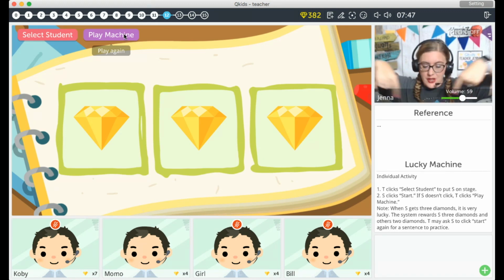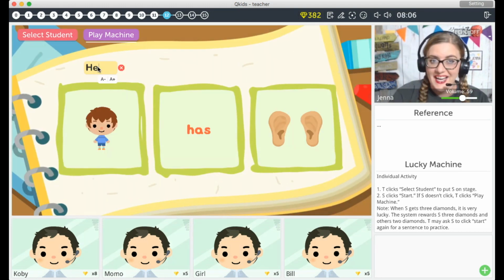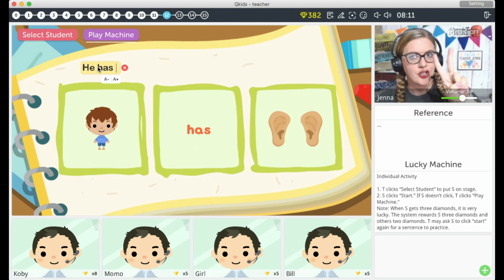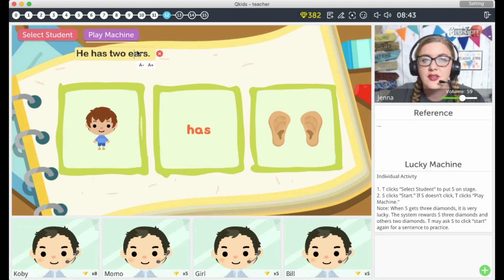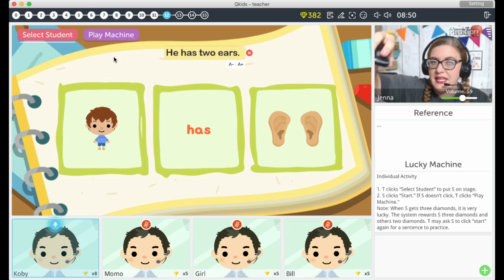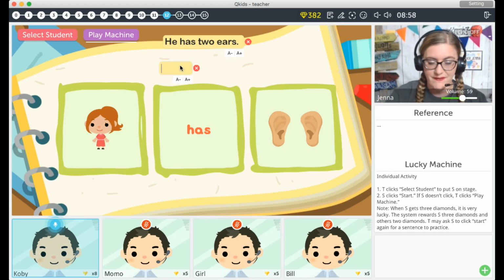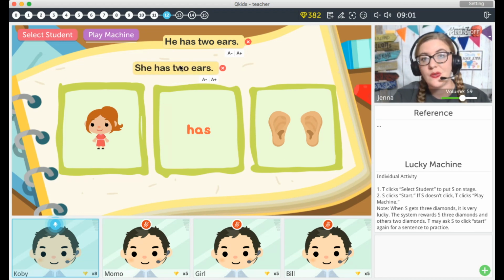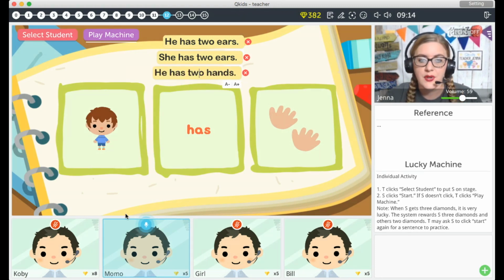12 is a machine. Now, when we have a group activity, I like to do 1 as a whole group, just in case somebody doesn't know how to play the game. So when I get to this slide, I will play the machine before I ever select a student. He has 2 ears. Yes, very good, very good. So then we've all practiced. We know what's going on, and we're going to pick a student to go first. They can click play machine. If it doesn't work, you just click it. Ooh, what does she have? She has 2 ears. What does he have? He has 2 hands. Pretty straightforward on that one.